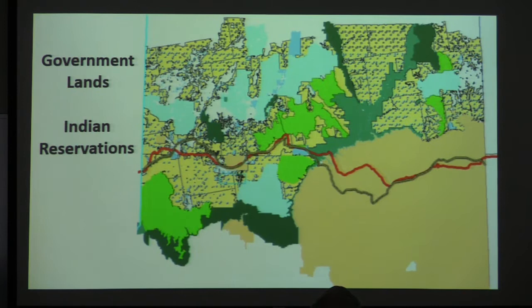Can you recognize the different government lands and Indian reservations? They're color-coded, so tan is Indian reservation, dark green is national parks, fluorescent green is national monuments, the green in between are recreation areas, and the light green are national forests. Do you know what reservation this is? It's the Navajo. It's the largest reservation in the country, and you can see much of the travelway is on reservation lands.